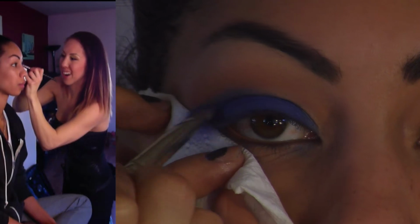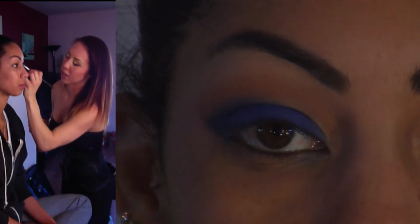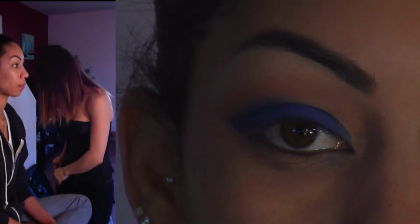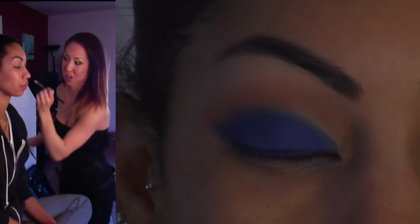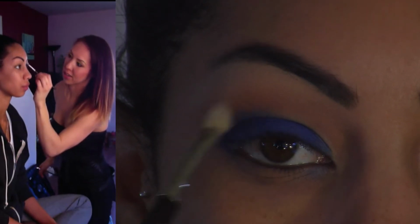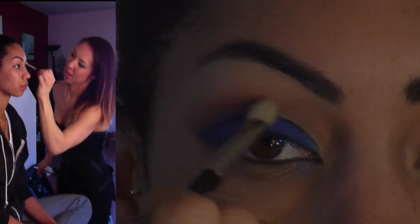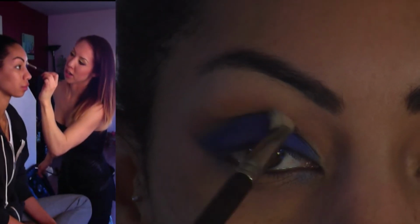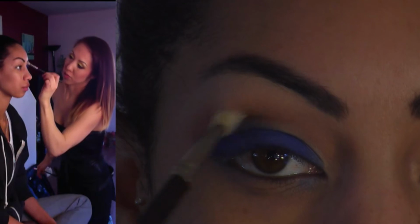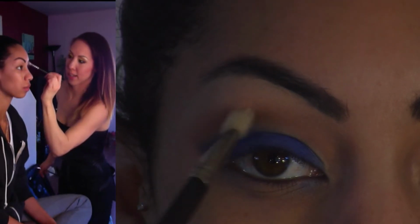Take it just a little bit higher, not too much. So I got the color where I want it. I'll go back with a clean brush. I always blend with a clean brush. If you use a dirty brush, the color's just gonna keep on going higher and higher, and that is not what we want, or at least not for this look. And just know that darker colors push back while lighter colors pull forward. So that's why we are taking the color a little bit into the fold right here, just to push it back a tad.